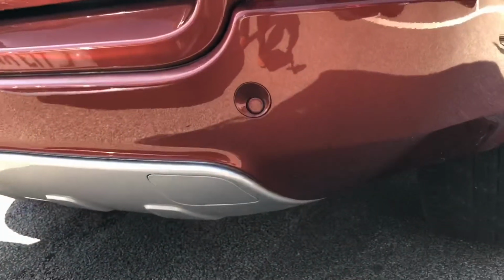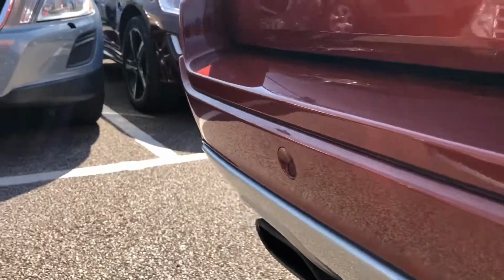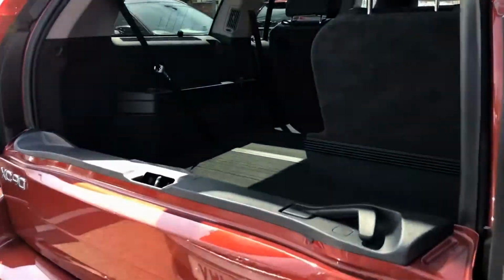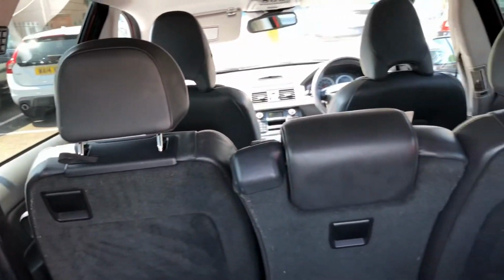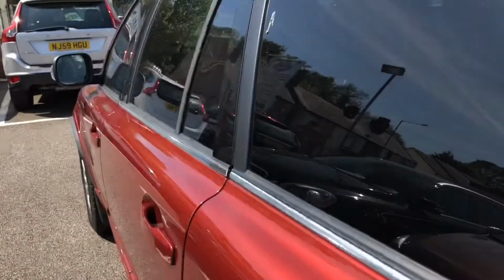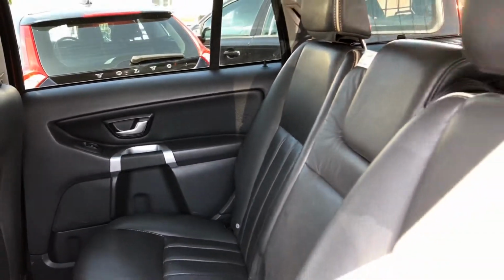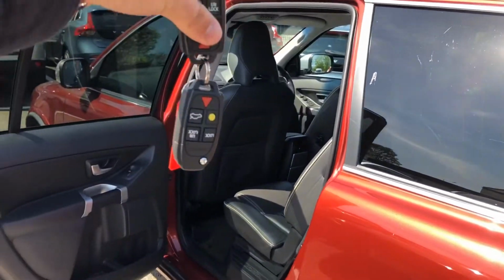Does come with rear parking sensors. Split tailgate. Family seven-seater car, with full black leather upholstery, rear privacy glass, and this car also comes with two keys.